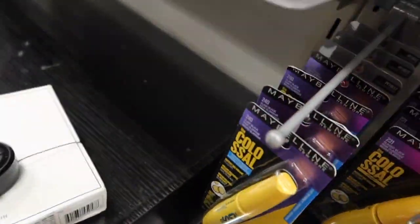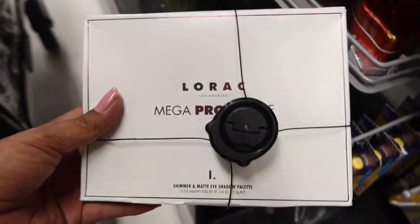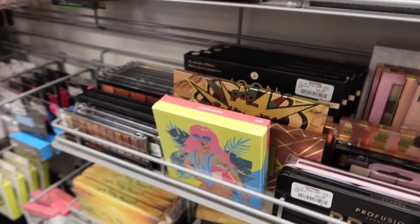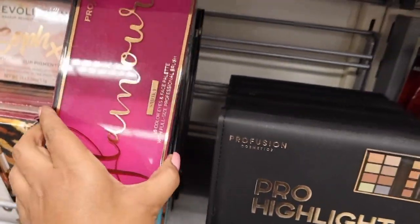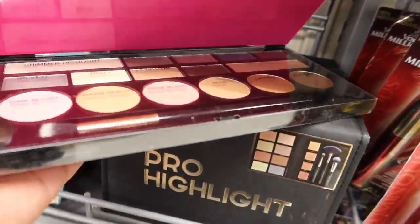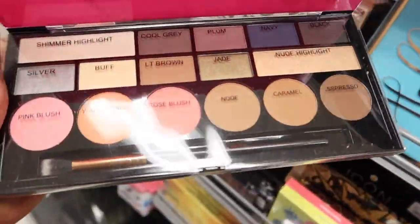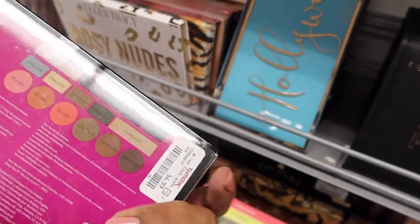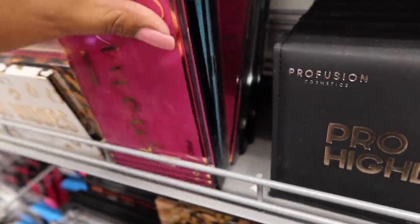And then, oh, we've got a little rack over here. What's this one? I think we've seen this before because I know a lot of places have had this, but this one is $19.99 shimmer and matte eyeshadow palette. And then we've got some other eyeshadows that we've seen before. I feel like we haven't seen this one. It looks very cheap, honestly, like something for children almost. That highlighter looks really nice. I would like to swatch that, I'm not gonna lie. But these are $6.99, and they have two different ones.